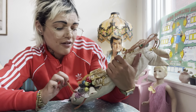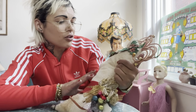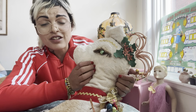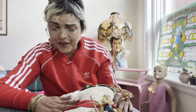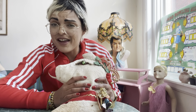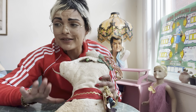All the ornaments and everything on it are vintage. I love its little collar and its funny ornament eye. It's even got eyelashes. I'm a sucker for anything with eyelashes. So $15 for this was a steal for me, and I am going to save the rest of it for my next unboxing video in a couple days.